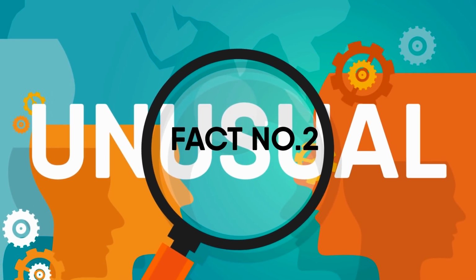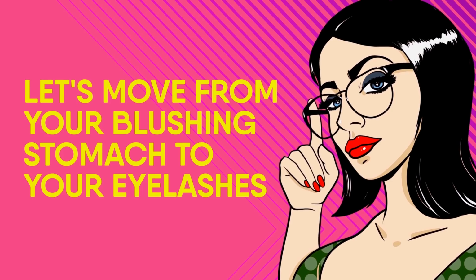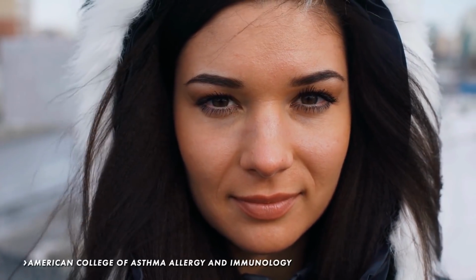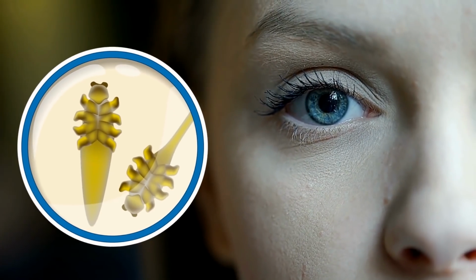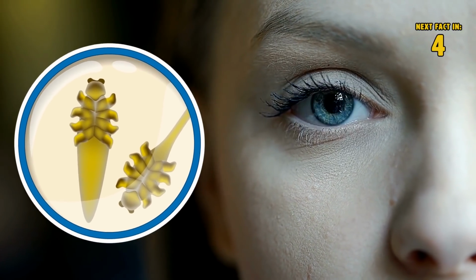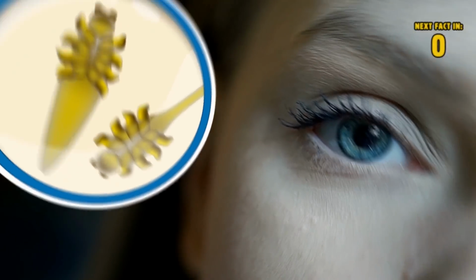Unusual fact number 2. Let's move from your blushing stomach to your eyelashes. Maybe you spend hours making them up. Maybe you wear falsies. Either way, you're just making a home for mites. That's right, according to a study done by the American College of Asthma, Allergy, and Immunology, you have a bug called Demodex mites living in your eyelashes. Apparently, they eat, sleep, and even fornicate right next to your peepers. Real nice mites. You guys are just the epitome of class.